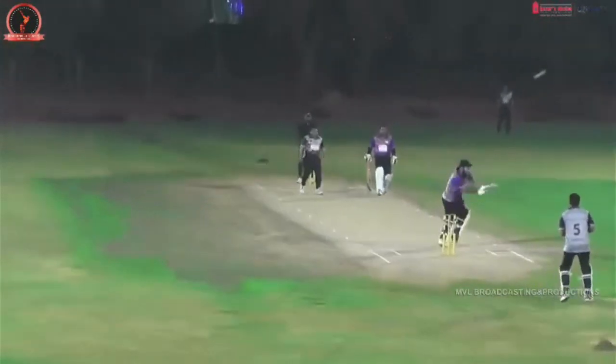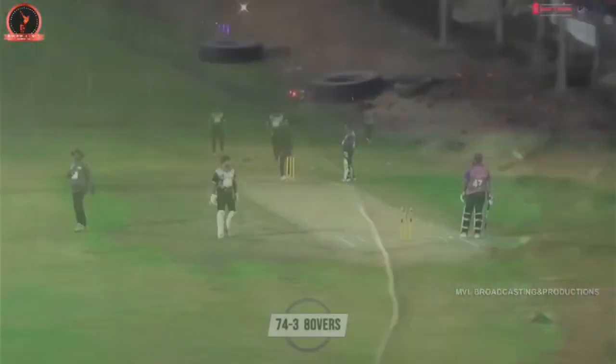Azhar and Shiva. Full toss game yahan par, fir se isko khela leg side pe. Aur ye gain the boundary.